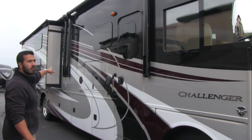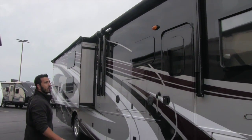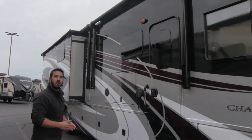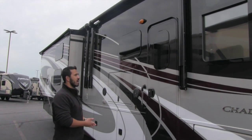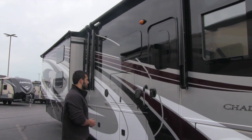We're going to have two power awnings on this coach. We're going to have one right up front here and then one that's going to come over our rear slide. So basically the entire side of the coach is going to be covered in awning, which is fantastic. Gives you really nice camping space. Of course, it's going to help protect you from the rain and give you a lot of shade.